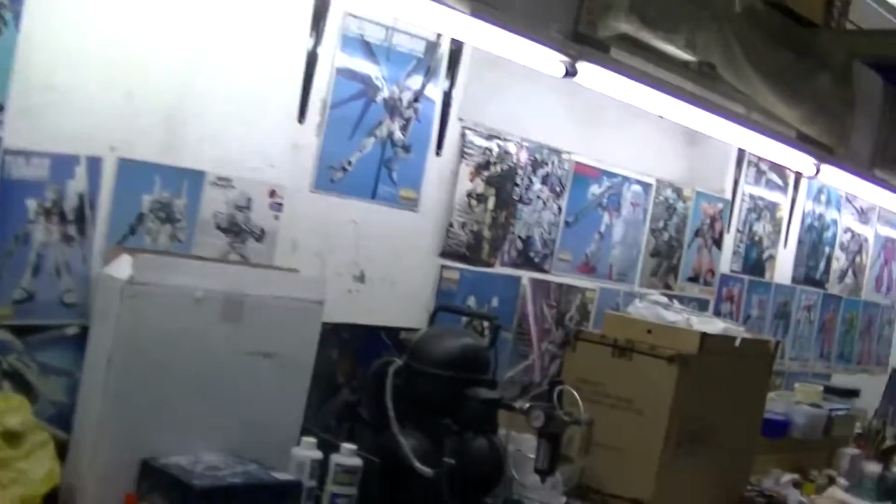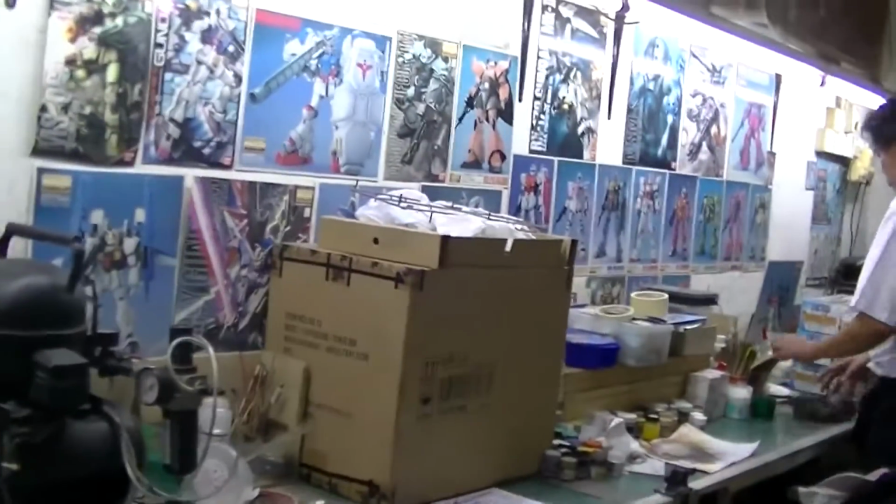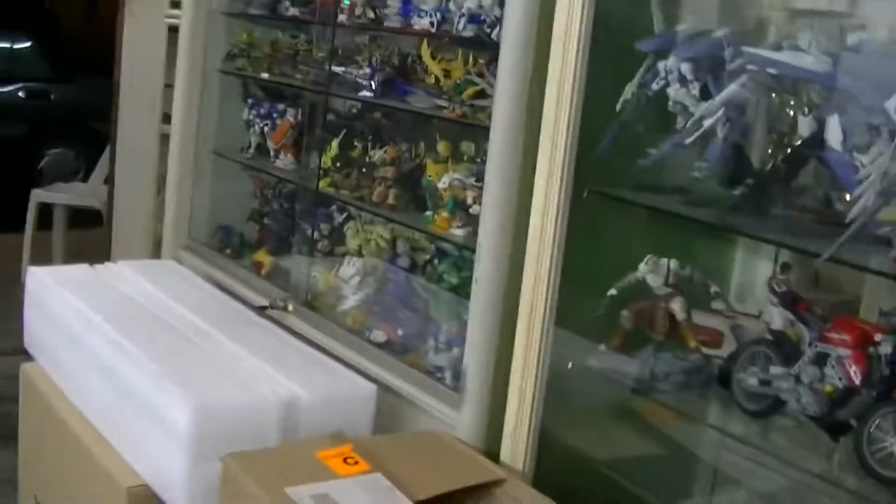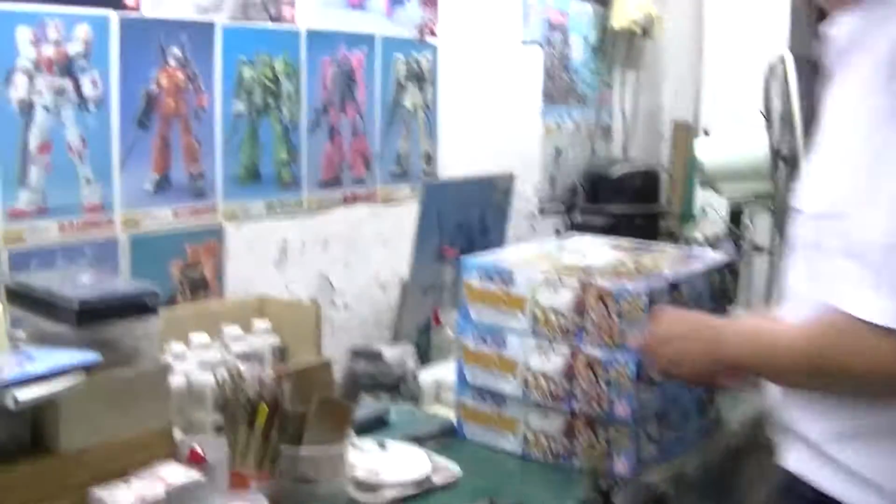So that's about it. So do come to this place here for some awesome hobby kits and stuff. And if you need to do your airbrushing, this place has the facilities to do so. So anybody can come here and do their stuff.